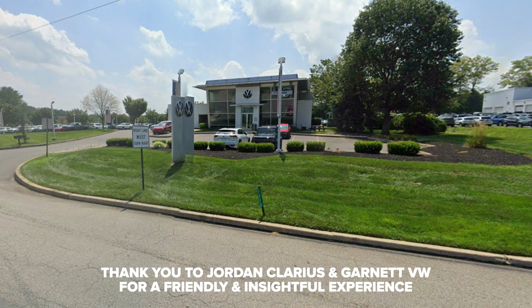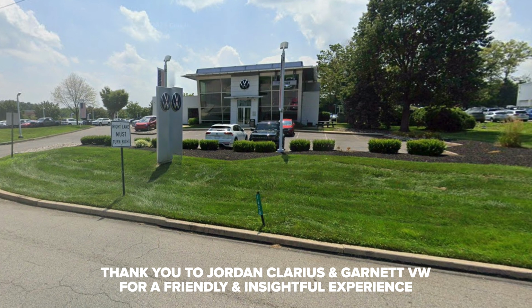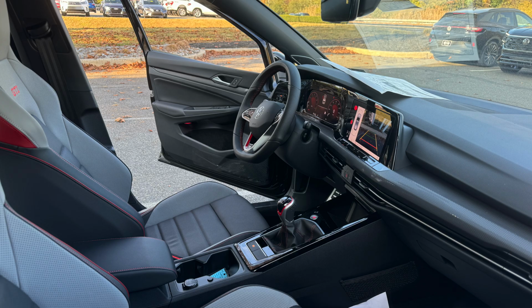Our next spot was going to the Volkswagen dealership. We decided that we wanted to test drive one of the manual GTIs, a 2024 GTI, with some really fun roads that my wife could go test it on, and she was giggling the entire time. We had a lot of fun with the car. The car looked sleek and beautiful.